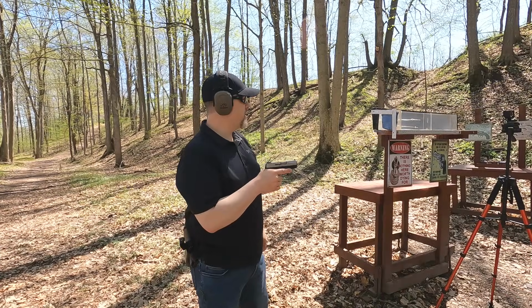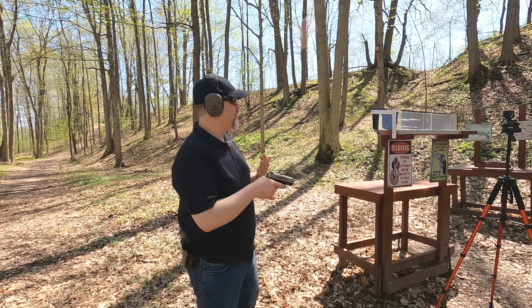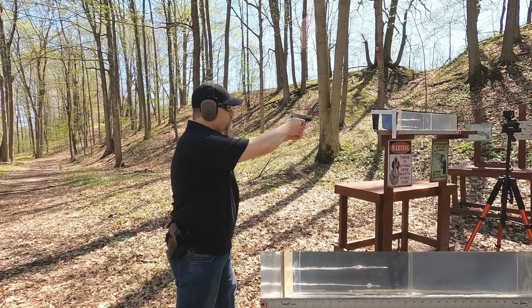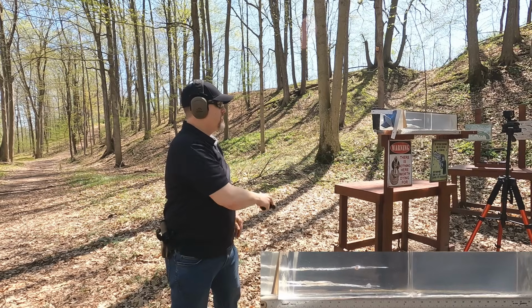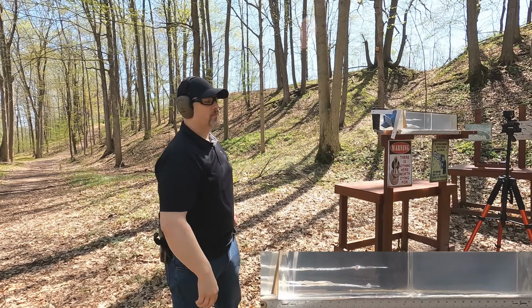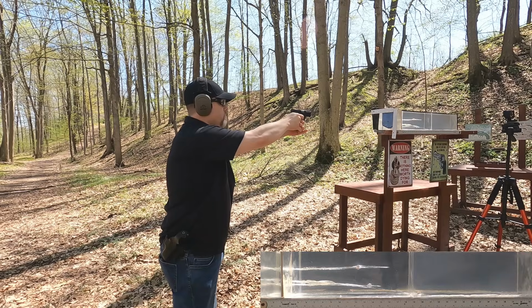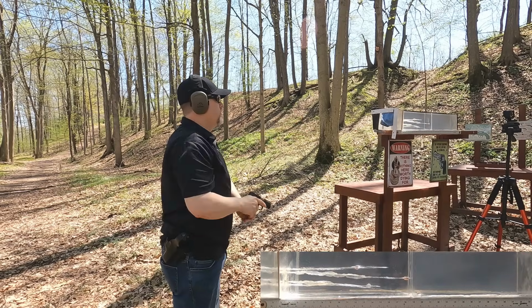All right, 4 layers of denim and a 1/4 inch medium density fiberboard after 3 inches of clear ballistics. See how our 9mm does. All right, let me set that back up and hit it with the 40 Smith & Wesson. All right, 40 Smith & Wesson, same thing. Let's see what this does. Let's go take a look.